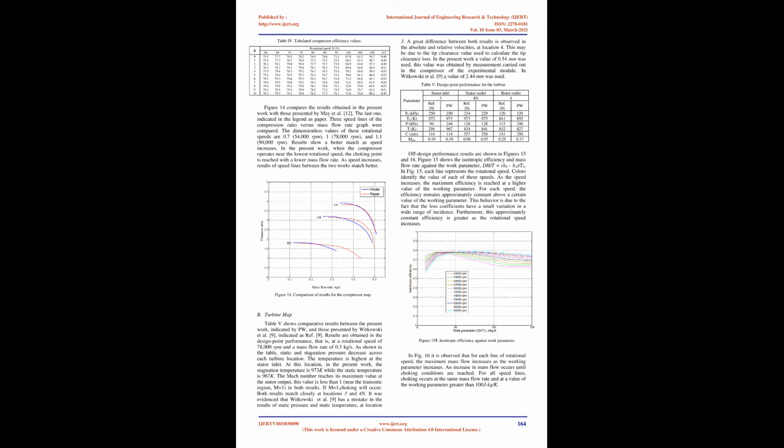This is most likely due to the difference in the energy loss and slip factor calculations. In the present work, correction factors were used in the energy loss calculations. The slip factor formula used in the present work was different from that used in Witkowski et al. [9]. Furthermore, the coefficient F0 of the slip factor used was adjusted to obtain an appropriate value.